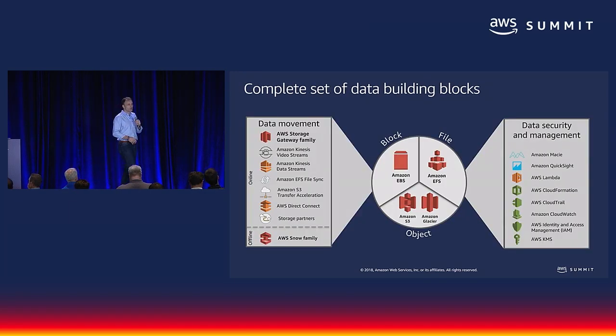From a storage standpoint, in AWS, if you look in the middle here, we have three core storage services, or three core storage types, rather. File storage, object storage, and block storage. I'll start with object storage, S3 and Glacier. S3 created this object storage space. I'm assuming most of you are well aware of it, so I won't belabor what object storage can provide for you.